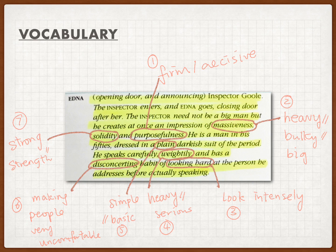And then the book continues to describe the inspector. It says he is in his 50s, dressed in a plain, darkish suit. So plain here means very simple, basic, no decoration. So his suit is very simple, just dark, one color. That's it. And then you can look at the word number 4, weightily.